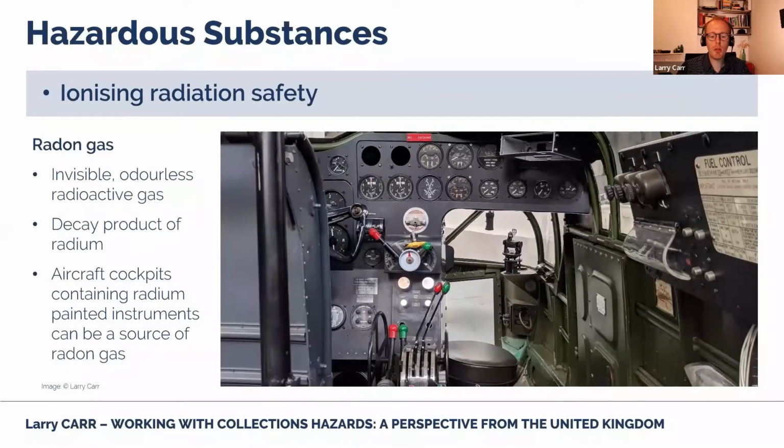Radon is an invisible, odorless, radioactive gas. Radon's connection with this topic is that it is the first decay product of radium. When energies and particles are emitted from a radioactive atom's nucleus, the atom transforms into a new isotope or element. This is called radioactive decay. This phenomenon means that any source of radium in an artifact is also a source of radioactive gas.